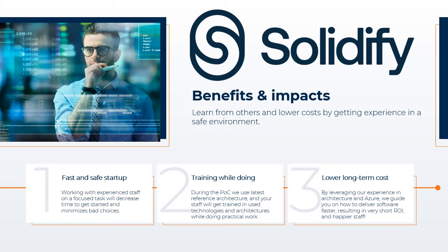With your knowledge about your business and our experience in technology, we minimize bad choices and decrease the time to get started modernizing. During the proof of concept, we use the latest reference architectures, and your staff get trained using the technologies while doing practical work. The return on investment for this delivery is short as we identify roadblocks early and find out how to mitigate them. And of course, your staff get well prepared for the tasks they have ahead.